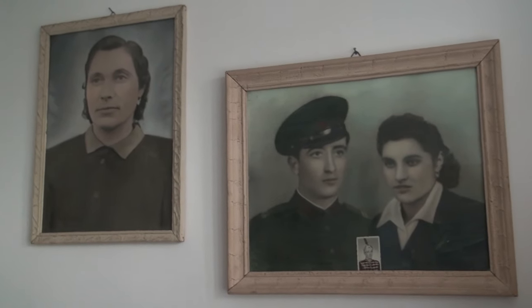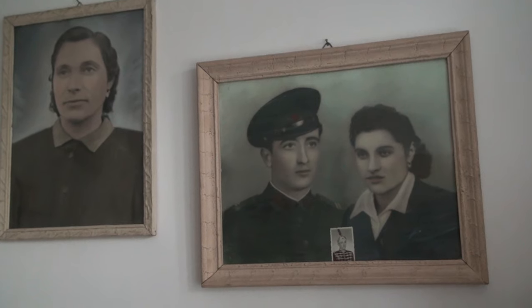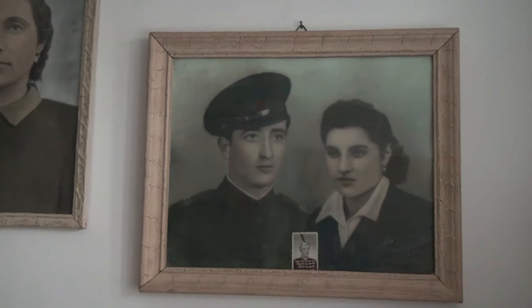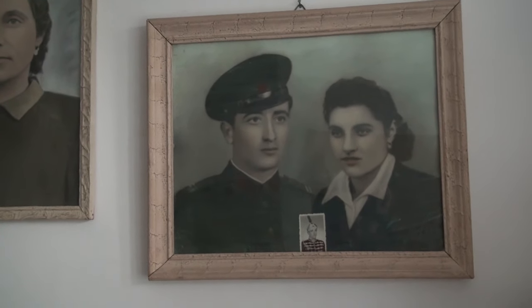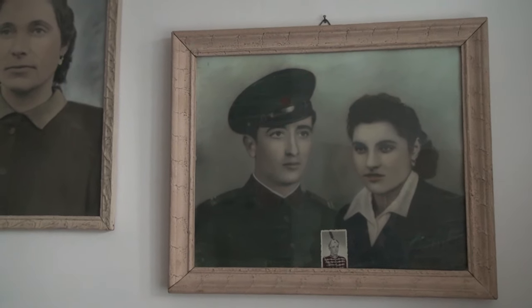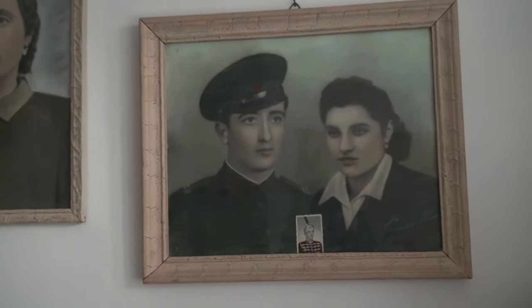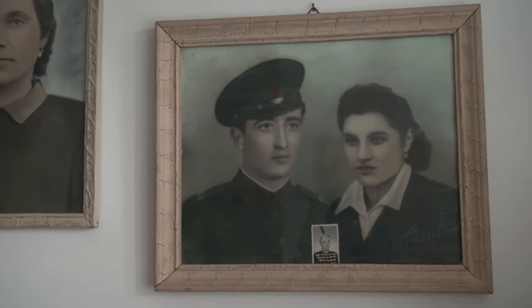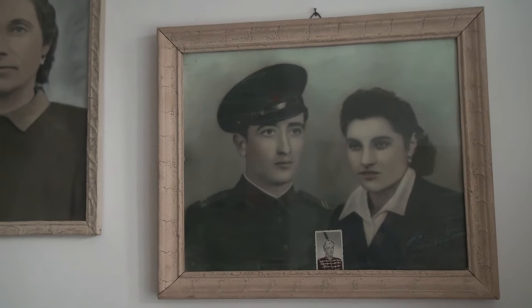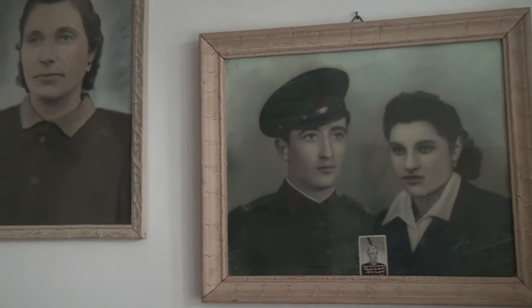That, by the way, is the couple who built this house. Yes, it was a proper love affair. The guy was a Russian soldier, came over here, married the Bulgarian girl, got himself a piece of land, which was quite common in those days. The reward for being a Russian soldier and going into occupied territory was that you could settle in those territories. And that is the Lady Maria at a later age.